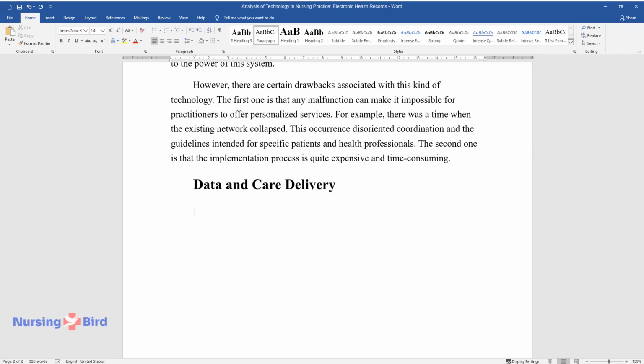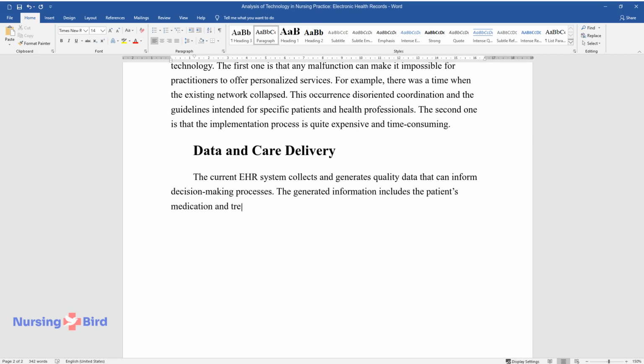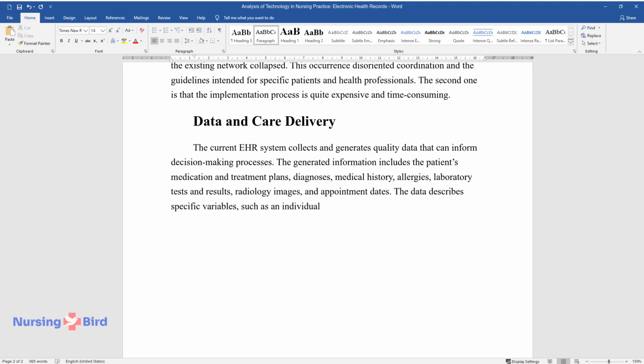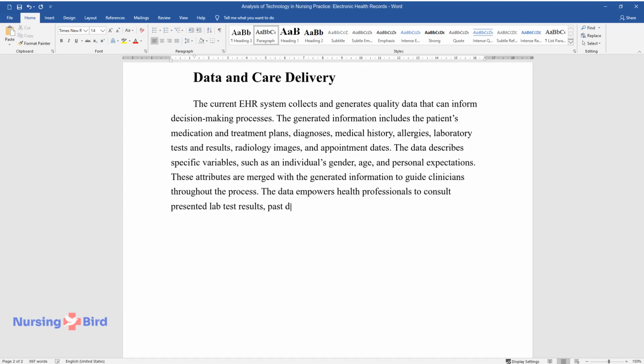Data and care delivery. The current EHR system collects and generates quality data that can inform decision-making processes. The generated information includes the patient's medication and treatment plans, diagnoses, medical history, allergies, laboratory tests and results, radiology images, and appointment dates. The data describes specific variables, such as an individual's gender, age, and personal expectations. These attributes are merged with the generated information to guide clinicians throughout the process. The data empowers health professionals to consult presented lab test results, past diagnoses, and earlier medication regimes.